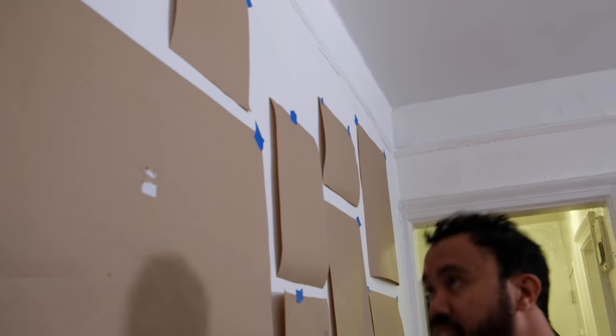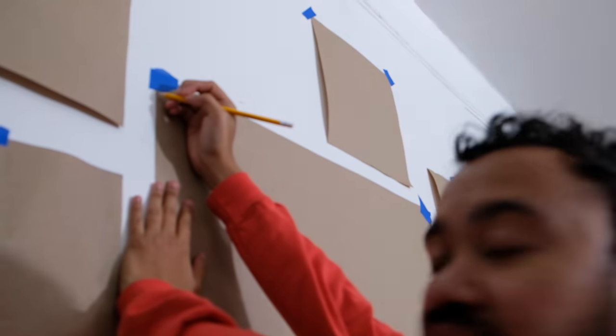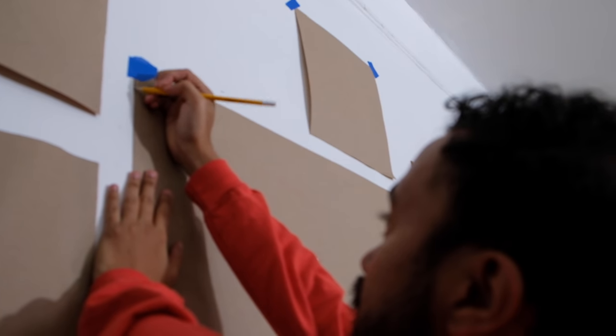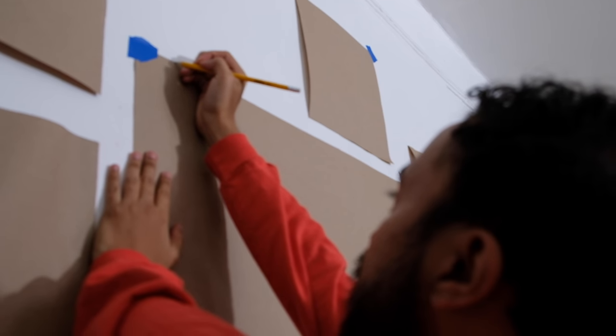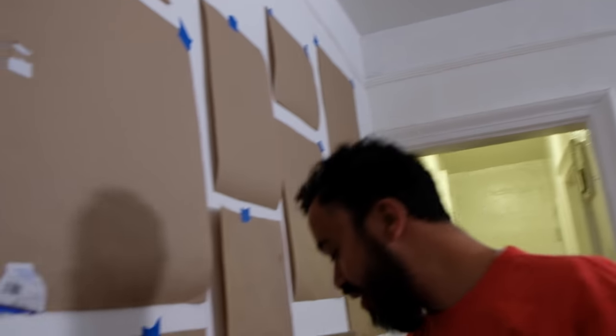Okay. I guess I don't need this. So now you mark the edges of your paper. And even though it's crooked, it's still a kind of guideline. Yes. You mark it here. You mark it up here. You don't have to make such aggressive marks. This is a really good pencil. It's letting go of a lot of lead. And then you can take your paper down.